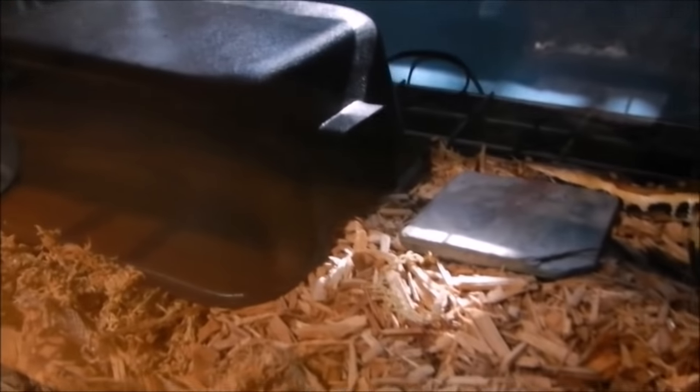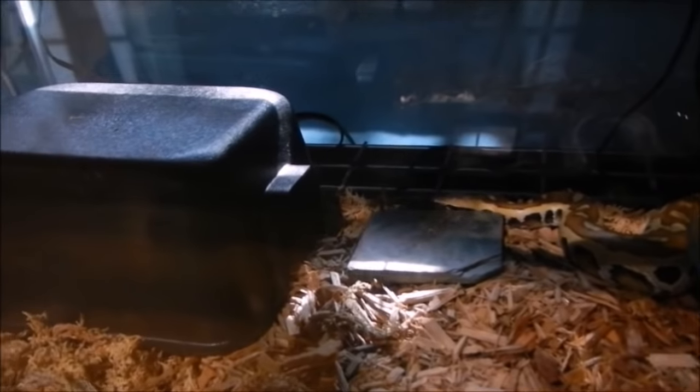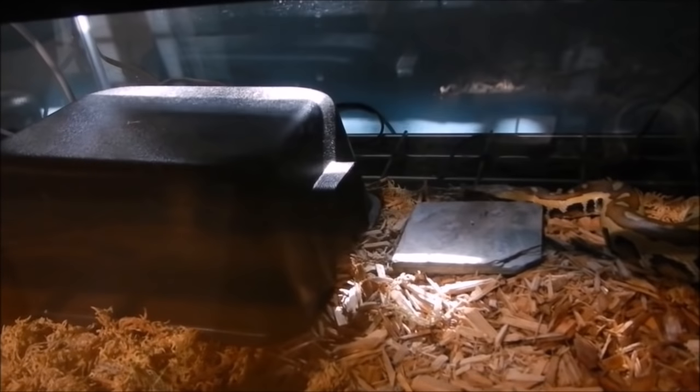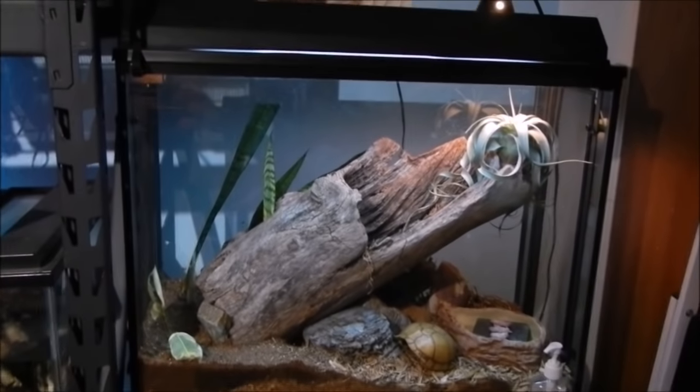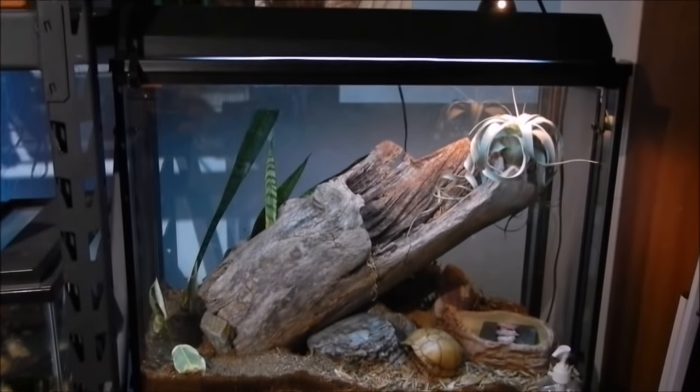She's got a little hide back there, a slate tile water bowl. If she feels like hiding somewhere else, she usually will just bury under the substrate and stay there. Up here and to the right of the shelf, we've got my garter snakes.